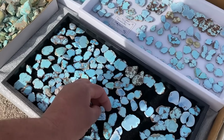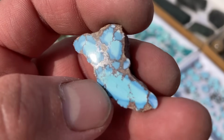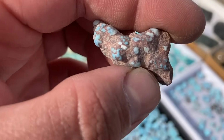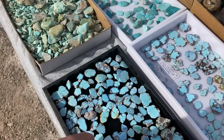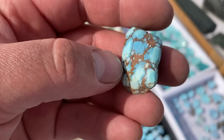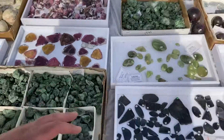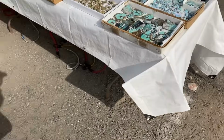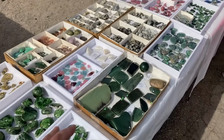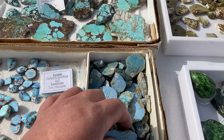Here. It's a cool matrixy one. Even the rough is beautiful, as is. Here's a kind of a cabochon. All of these are definitely, that I see, cut by the same folks because of the same quality of polish, which is all really good. I mean, all Russian materials are polished extremely well. Oh, here's a cool pin.